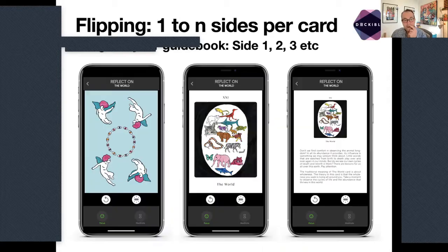And here's an example of a tarot card. This is a 3-sided card. So there's the shared back, there's the front of the card, and then there's the explanation of the card, right? So you didn't need to go to a separate guidebook. It was just flip, flip, flip, and there we are.